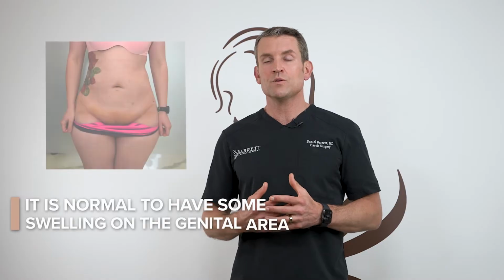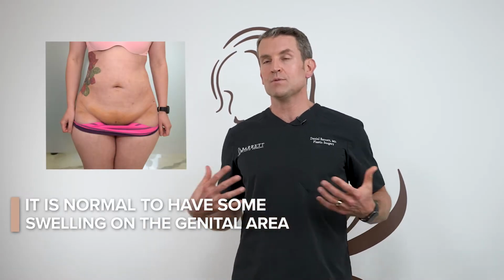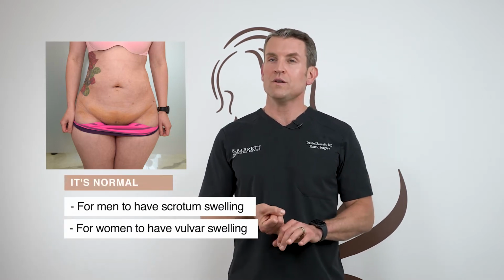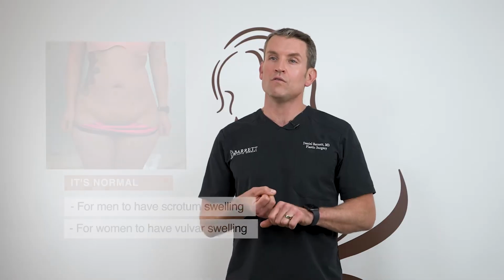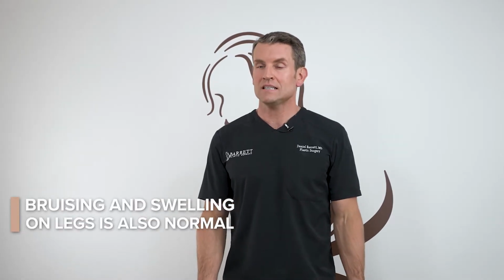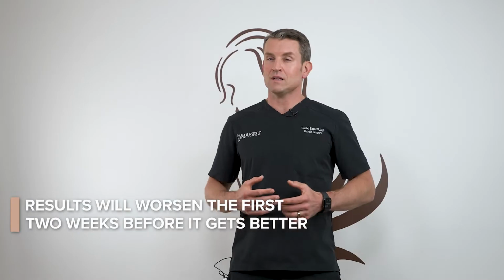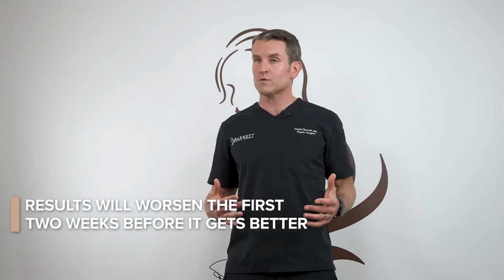It's actually very normal to have swelling extending down to the genital area if you had any liposuction on the upper body. This is normal for men to have scrotal swelling and normal for females to have significant bruising and vulvar swelling as well. You might also get bruising and swelling extending down into the legs, away from the actual liposuction sites. This is also very normal. The swelling can last easily up to 3 months to 6 months in certain areas. Don't expect your liposuction results to look good right away. For at least 2 weeks, it's going to actually look worse before it looks better.